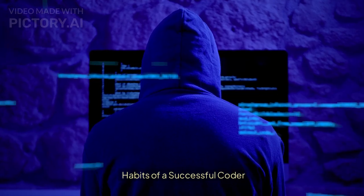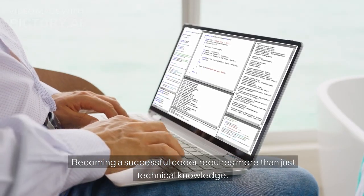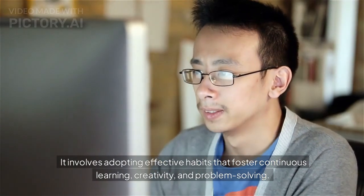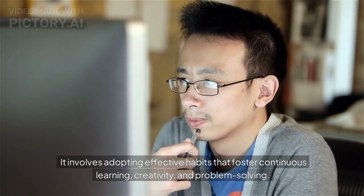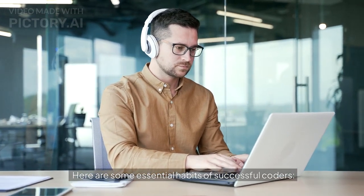Habits of a successful coder. Becoming a successful coder requires more than just technical knowledge. It involves adopting effective habits that foster continuous learning, creativity, and problem solving. Here are some essential habits of successful coders.